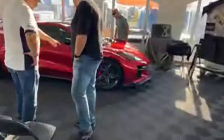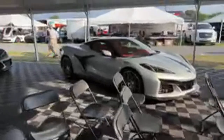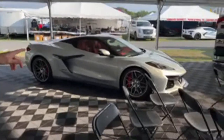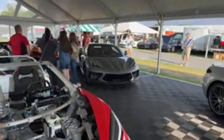We'll get a little closer to that one because there is some light coming through. You can see on the hood. Yeah, check that out. That looks really good. That's the Red Mist. And then, of course, over here is the silver. This is hypersonic gray. That's silver. That's hypersonic gray right there.